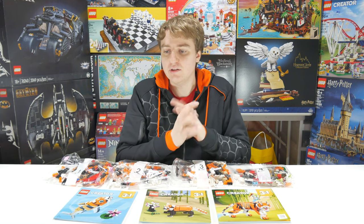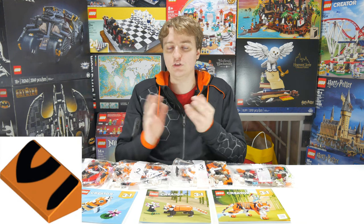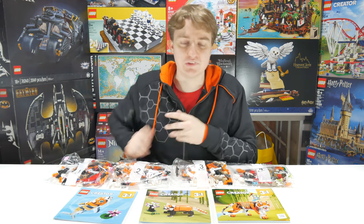And for printed exclusive pieces, there is a 1x2x2/3 roof tile piece that has a bit of orange and black striping for the main body of the tiger there. So that's it for the exclusive pieces.